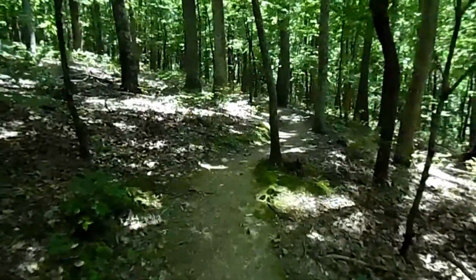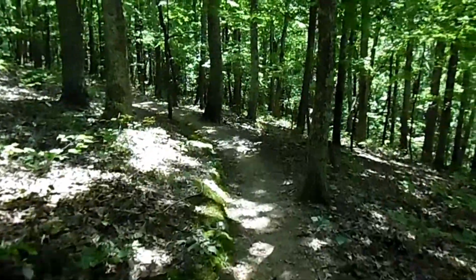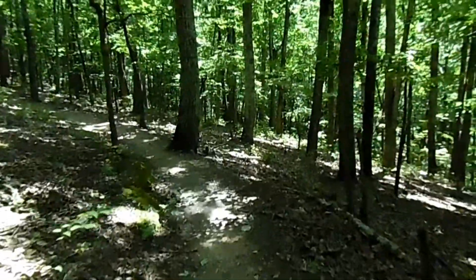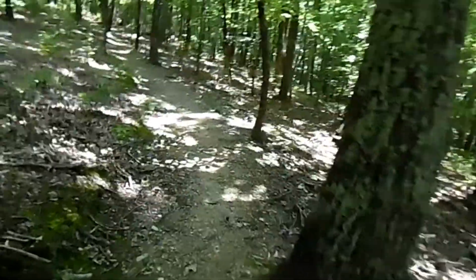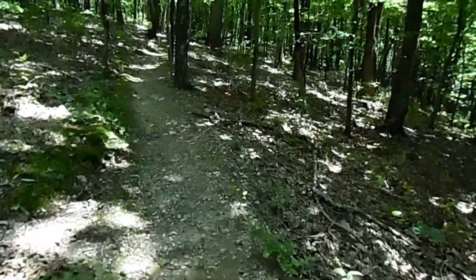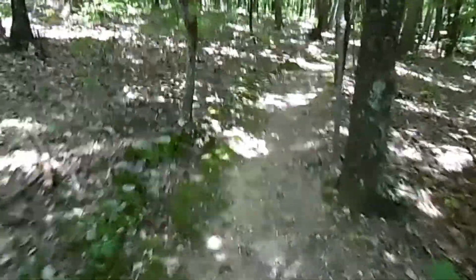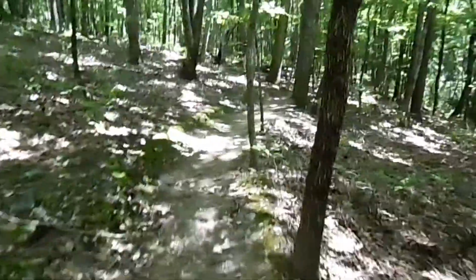So we're still on the spur trail here, moving along, and it's actually cooler on this side. I don't know if I'm catching a wind coming up from this draw or what, but I like this side a whole lot better. I think I might stay over here, camp out, tell my wife I'm not going to come back home. She wouldn't like that too much.